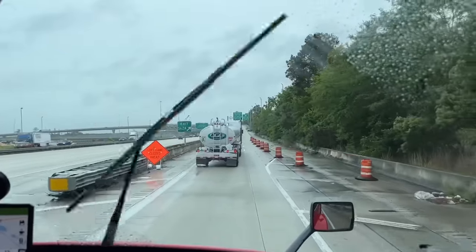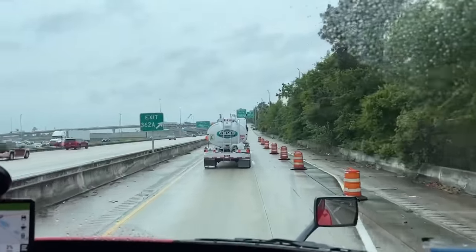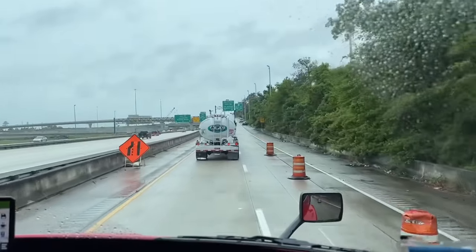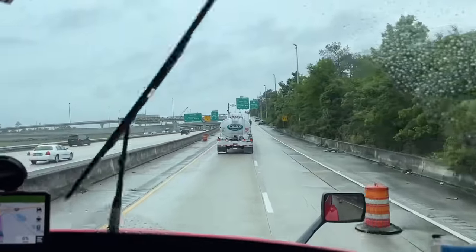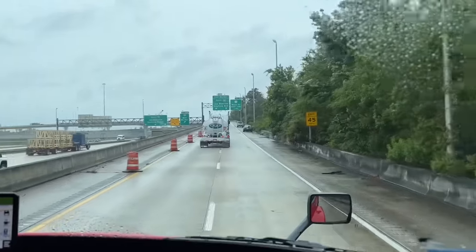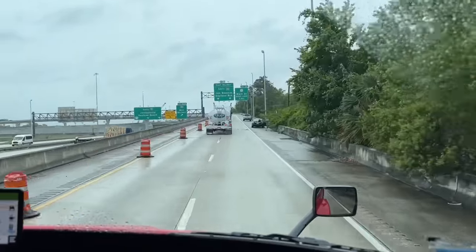Pick one. Too late now. You're going up this way, buddy. Traffic's moving. In about 4 miles, we're going to be in the traffic jam. But I think it's worse closer downtown. All right, listen to that powerful engine.